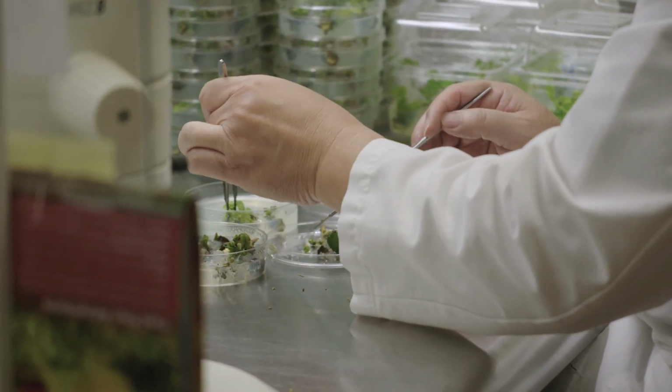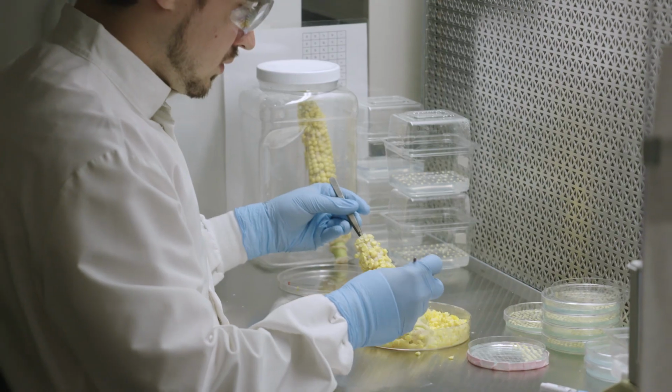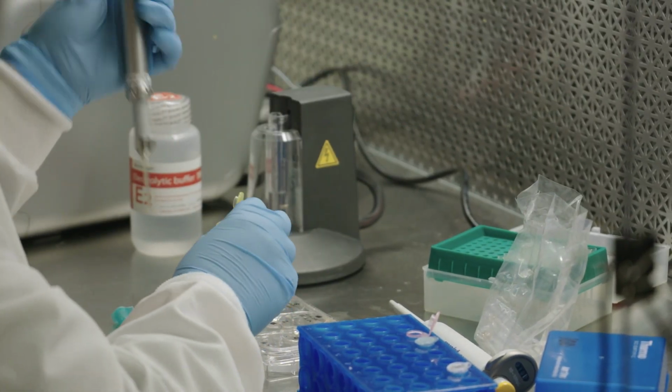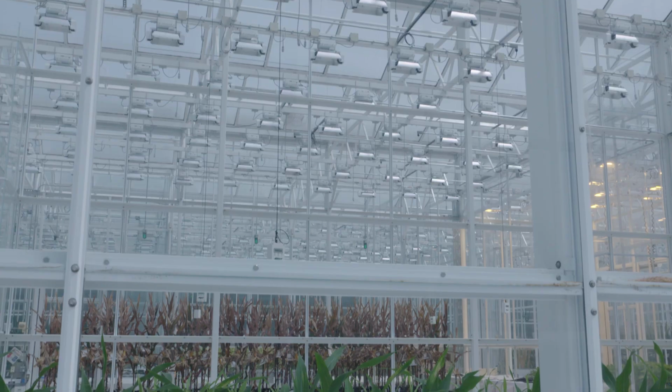Syngenta then combines that technology from Sony with its agronomic knowledge, and we use that to determine when is the optimum time to use drones, and then what insights and decisions they can then make with that imagery.